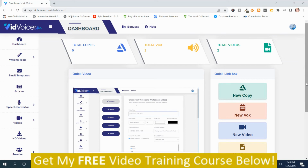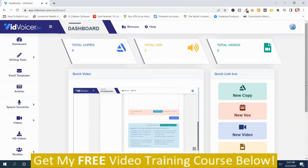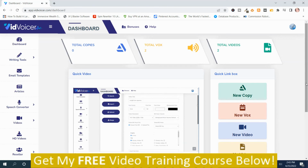We'll call this one Weight Loss Squeeze. And we can select a font. I generally like to use something simple like Arial or Tahoma, but you can see whichever font suits you best. And then depending on what size of video you are creating, you would want to select a suitable font. We actually have a little cheat sheet down here at the bottom. So for a 720p video, an ideal size would be a font size 50, so I'm going to go with font size 50.